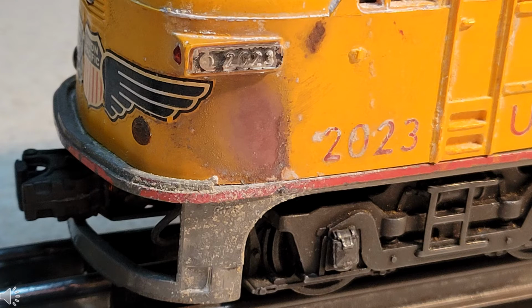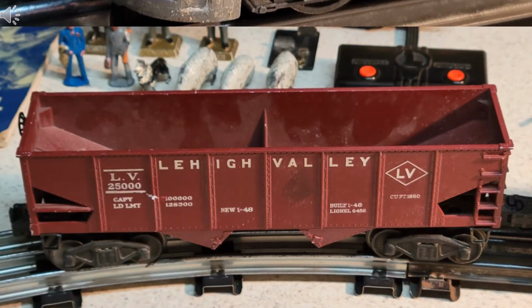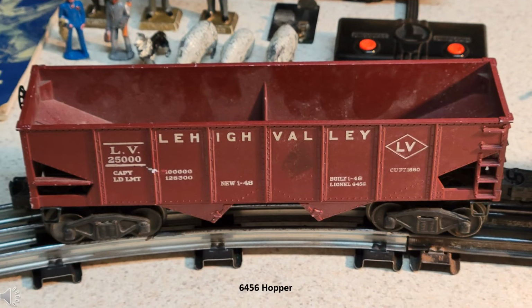This major blemish on the dummy unit is a mystery, not easily repaired. What could have caused this damage? Dampness? Heat? Some chemical? The 6456 Lehigh Valley hopper has a crack and a chip in the side by the capacity designation. Possible shipping damage.